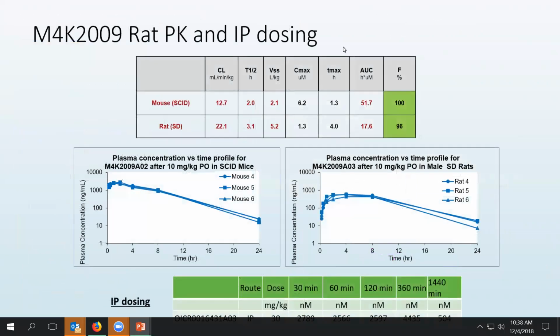Okay, so then this is new data showing the rat PK compared to the mouse data that we generated. And again, I think it's pretty comparable. Clearance is a little bit higher. Volume of distribution is definitely higher. Cmax is about 4-fold lower. The Tmax is longer, and the AUC is about 4-fold lower as well. But the bioavailability is still quite good at 96%. So I think generally that the PK in the rat is quite good still.